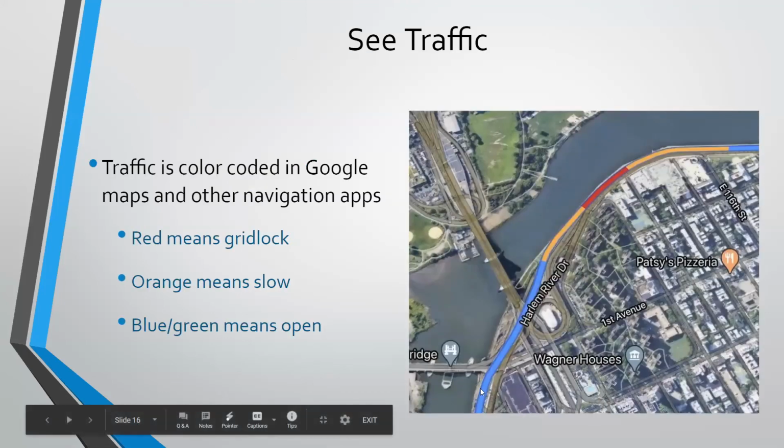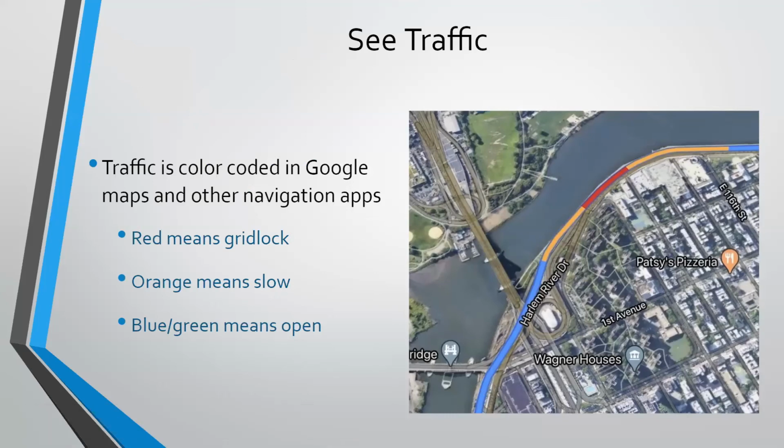A great feature of Google Maps is that you can see the traffic along your route. Traffic is color-coded in Google Maps, and these are the general colors that they will use to show how severe the traffic is. Red normally means the traffic is gridlock, which basically means all cars are at a dead stop and there is very severe traffic. Orange means that the traffic is not nearly as severe as red, but the cars are going slower than usual. If you see blue or green routes, it means that there is very little traffic in these areas and traffic should be as per usual.